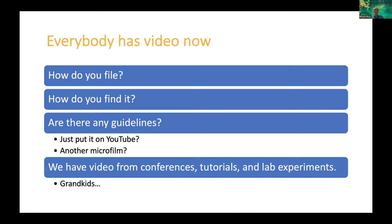But today, everybody has video. It's no longer a narrow market. But how we file it, how we find it, the guidelines, and so on are something that the project Bill just mentioned has made major strides for. We all have video from conferences, slides. You see everybody clicking their camera at the slides at a conference. So you have those kinds of things. You also have tutorials and lab experiences and pictures of grandkids.